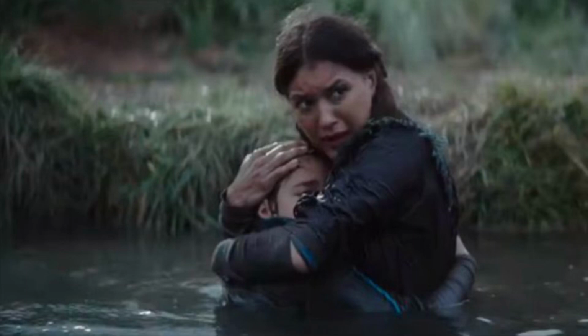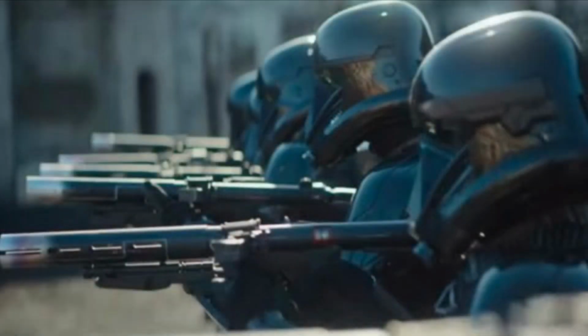But, interesting. It is an interesting shot. So then right after that, we get a row of death troopers aiming at something. And I'm really excited to see them in action because they were set up really big for Rogue One and didn't really do anything. And then they were in Rebels and they didn't really do anything. So hopefully here they do something.